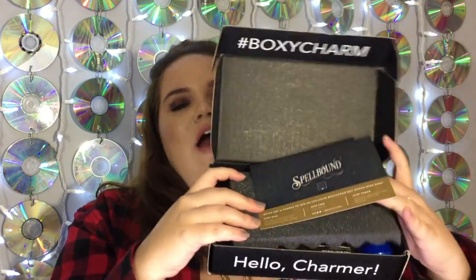Here we go. I'm gonna show you guys. Voila. All of their boxes are now coming in this foam padding, which I think is great, because it makes sure everything's nice and protected. So far, out of the months I've been with Boxycharm, I've gotten 2 eyeshadow palettes, lashes, lipstick. I've gotten so much. I even got a MAC pencil last month.